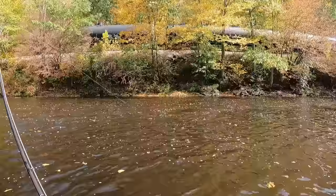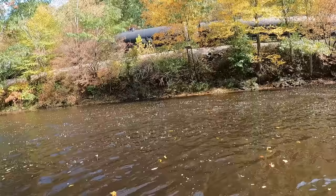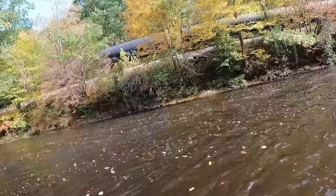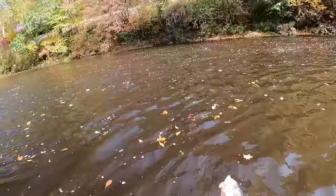I'm talking on the camera saying I think this is a trout, this one, but I might be another sucker. I don't know. Yeah, another sucker. Wow. Unreal. Thank you. Got him in the mouth this time, though. Okay.